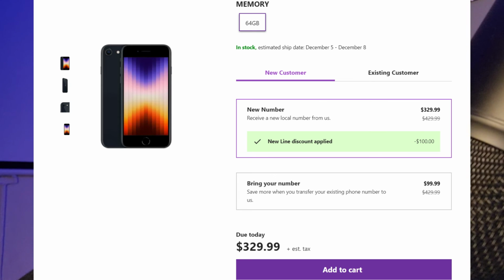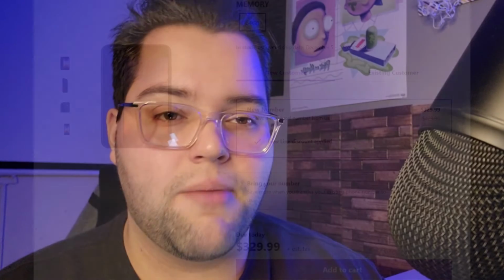So if you bring your own number, this device goes down from $429.99 to $99.99. So only $100 for the iPhone SE 3rd generation. So if you are thinking about bringing your kid's number over, or even your number over, or your family member's number over to Metro by T-Mobile, you guys can get this phone for $100. So we have some decent deals on iPhones.